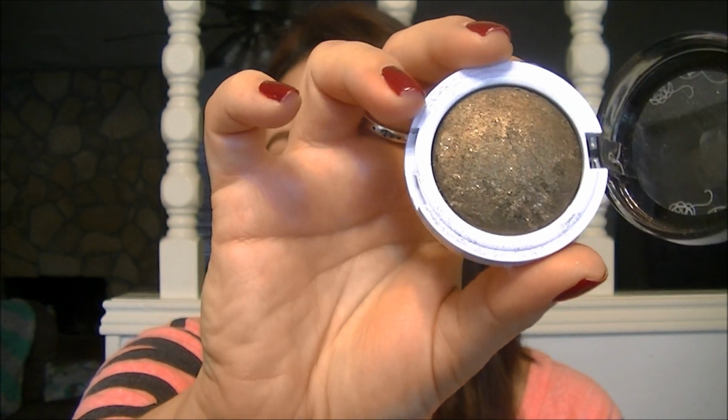And I don't have Laura Mercier's 24 karat eyeshadow, but if they're not dupes, I would say they're definite cousins, as I like to say, because they are definitely in the same family. But again, just a beautiful olive green gold, super pigmented. I don't have any primer on my fingers, and this is with one swipe.